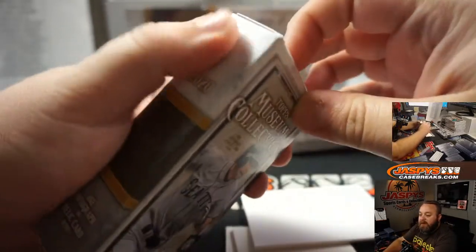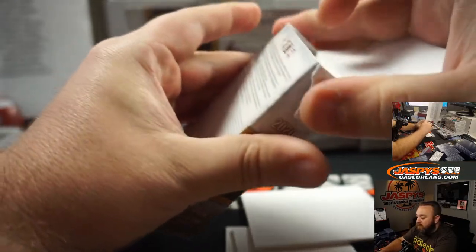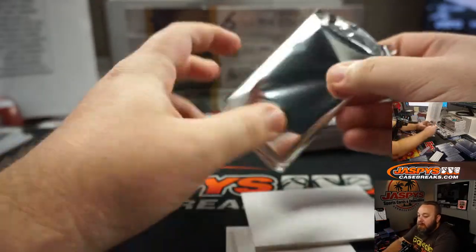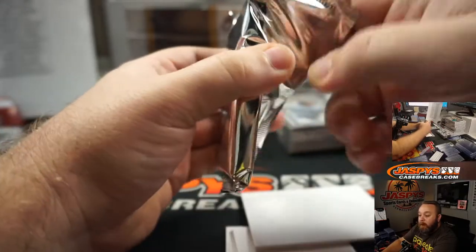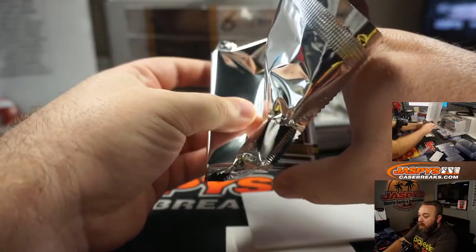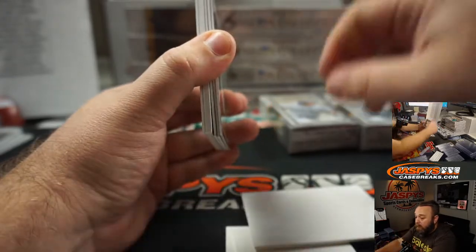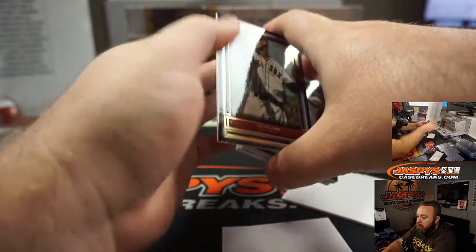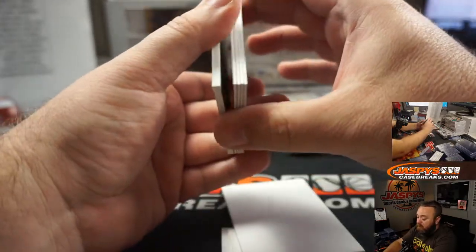So, out of the breaks you guys have seen today of museum collection, what's your favorite hit that you guys have seen? What's the most jaw dropping thing? Harper Trout out of 5. I'm assuming just auto or patch auto. Trout bat relic. Just auto? Still very cool. I guess you can't be mad about that, right?